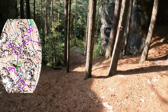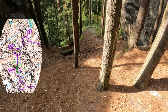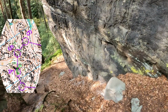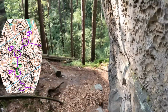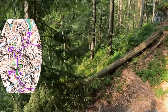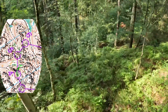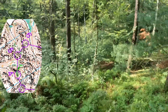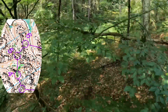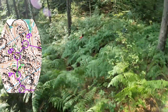I'd rather decided to just go around and try to find the control. Not the smartest way to run and to orienteer, let's say. Control 5 was just on the other side of the next valley. So yeah, I knew that I have to go down and back to the top again.